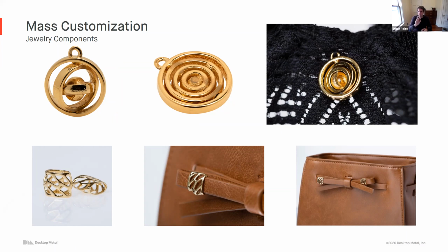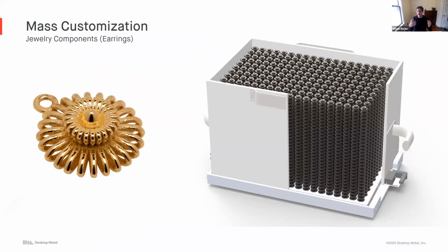All those parts spin within each other and they're all printed together to attach to, I believe, a blouse and then to another leather component here. All in all, just sticking on theme here, now we're able to mass produce these parts, mass customize components to allow people to print what they want, when they want them, specifically for their end user.